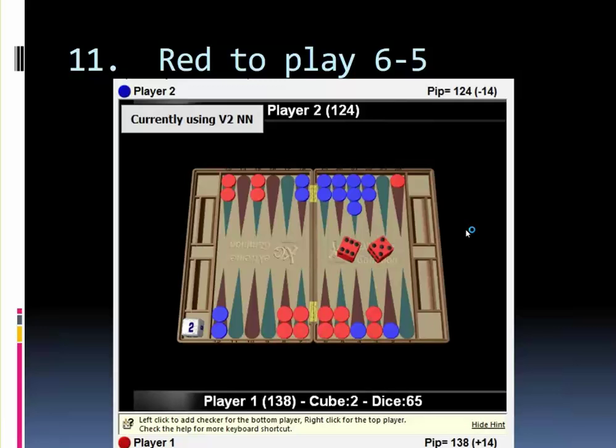I'll save you some time. There's obviously two choices. There's breaking the 13 point, bringing two checkers down for builders, or there's pointing on the 2 point. And of course, the reason I'm showing you this is that the player made the wrong play.